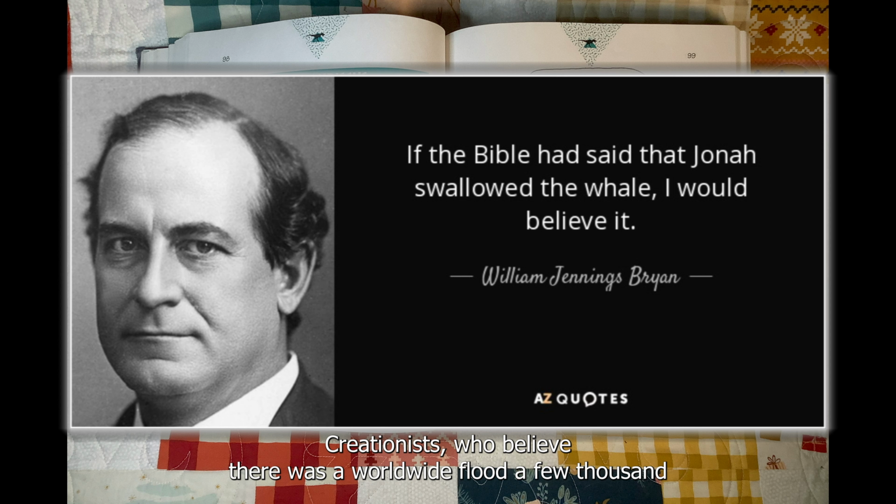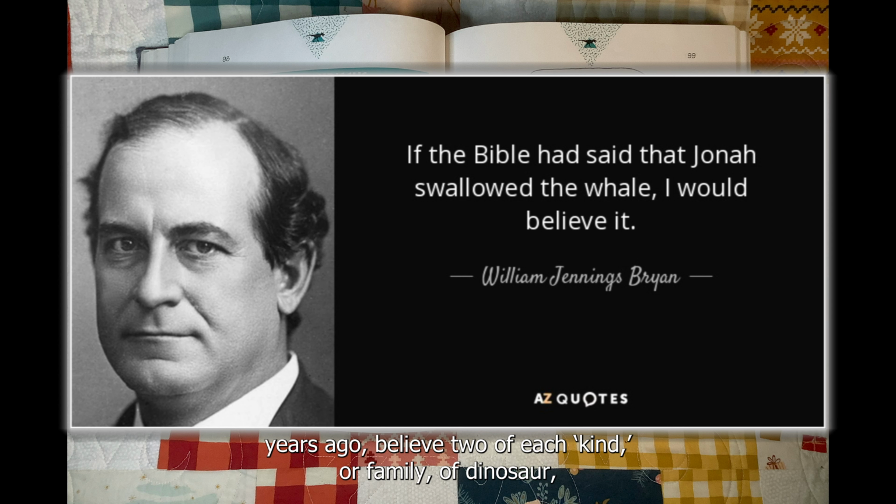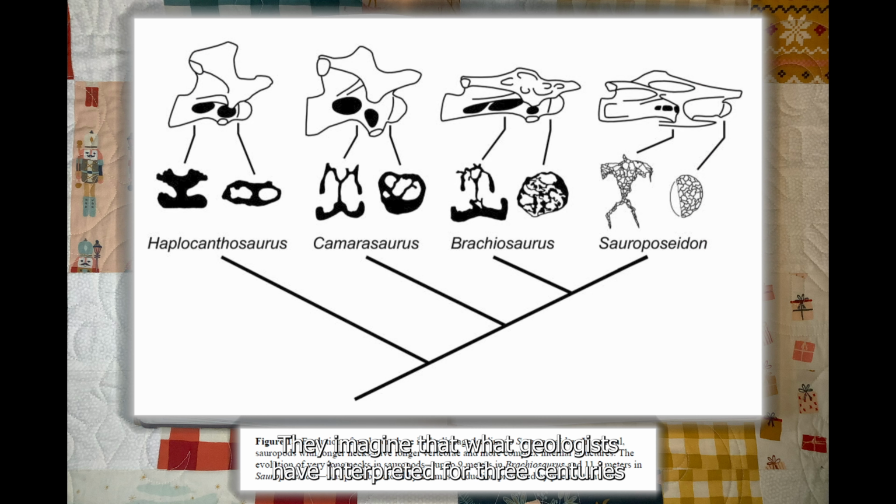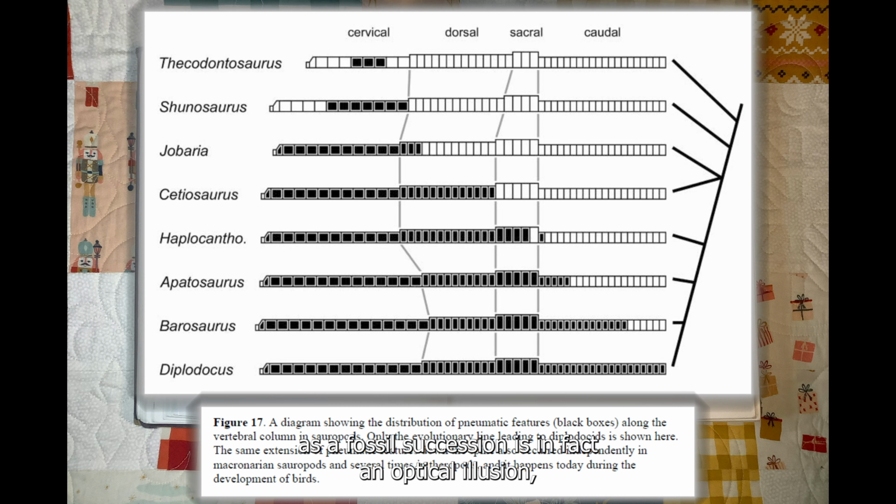Creationists, who believe there was a worldwide flood a few thousand years ago, believe two of each kind, or family, of dinosaur survived for a year on the same wooden boat together. They imagine that what geologists have interpreted for 3 centuries as a fossil succession is in fact an optical illusion, as well as a conspiracy to defraud the public.